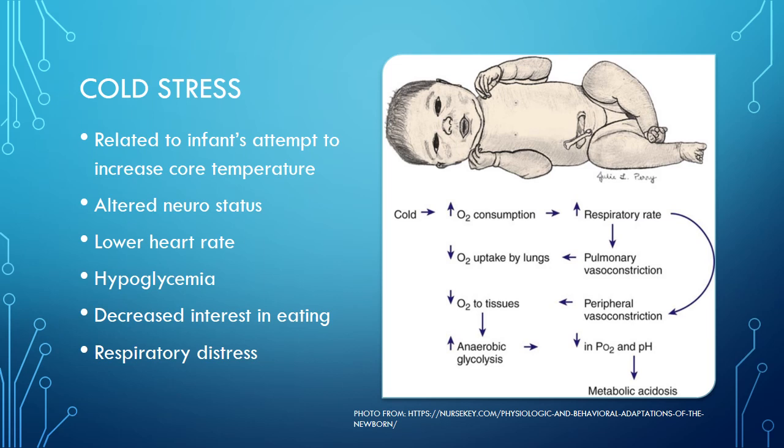So when there's cold, there's increased oxygen consumption, which leads to an increased respiratory rate or tachypnea, peripheral vasoconstriction to conserve heat, pulmonary vasoconstriction, and decreased oxygen uptake by the lungs at that point, which leads to decreased oxygen delivery to the tissues, which then causes an increase in anaerobic glycolysis. And this all results in a lower PO2 and pH, leading to metabolic acidosis.